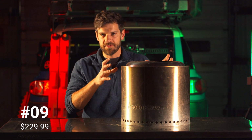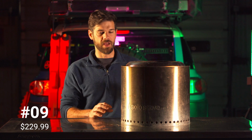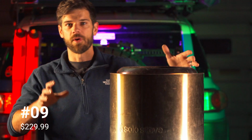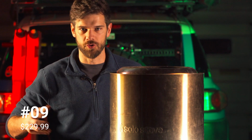This thing will burn absolutely all of the wood off. There'll be nothing but ash left in it when the fire is out. So it's a pretty incredible little stove. It's nice going on a trip and not smelling like smoke for the next week when you have limited clothes and you're not going to be able to wash them on your trip and stuff like that.